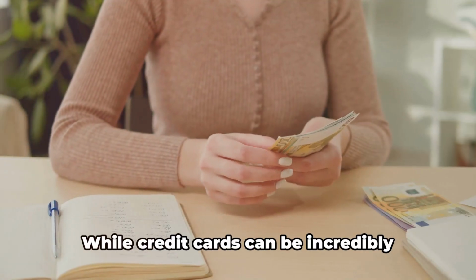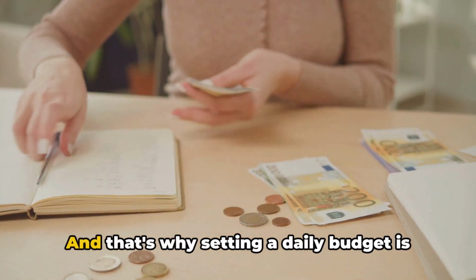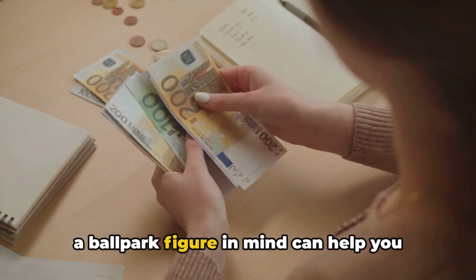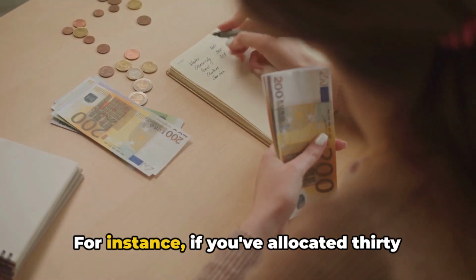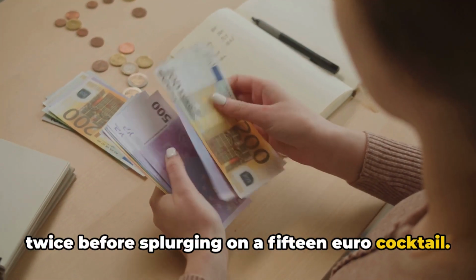But here's a word of caution. While credit cards can be incredibly convenient, they can also make it easy to lose track of your spending. And that's why setting a daily budget is so important. It doesn't have to be strict, but having a ballpark figure in mind can help you make smarter spending decisions. For instance, if you've allocated 30 euros for meals each day, you'll think twice before splurging on a 15-euro cocktail.